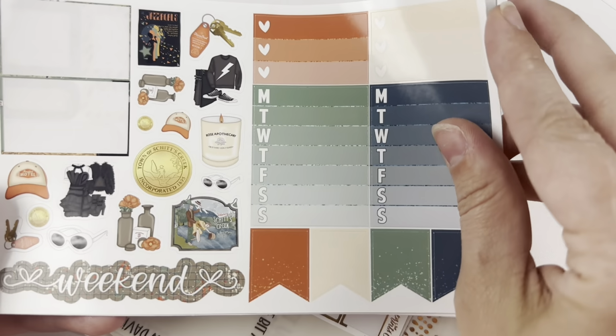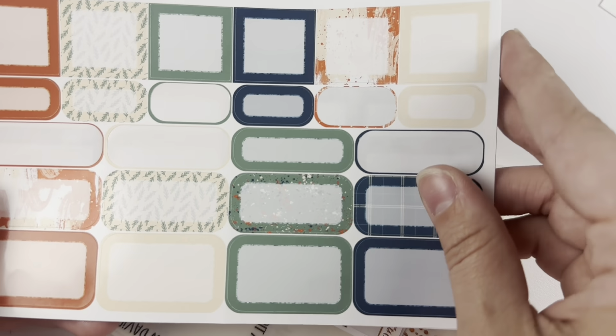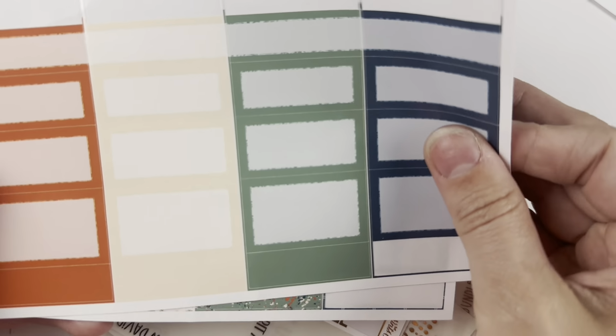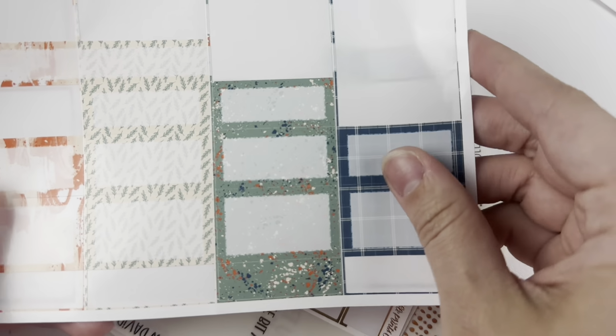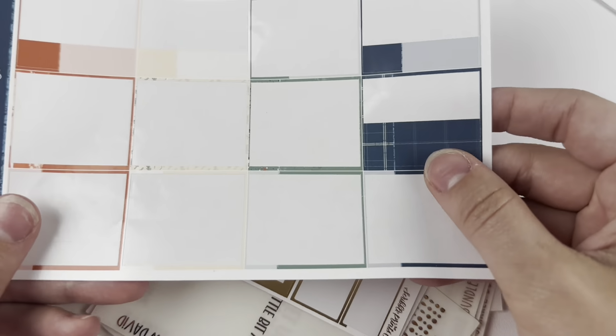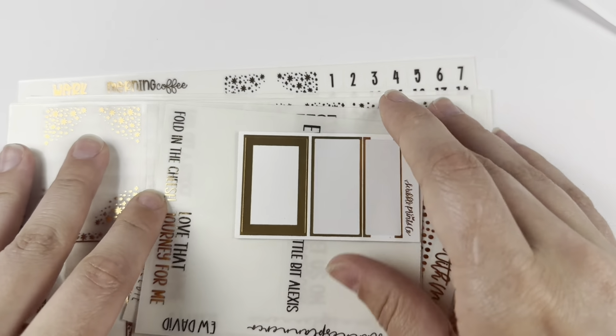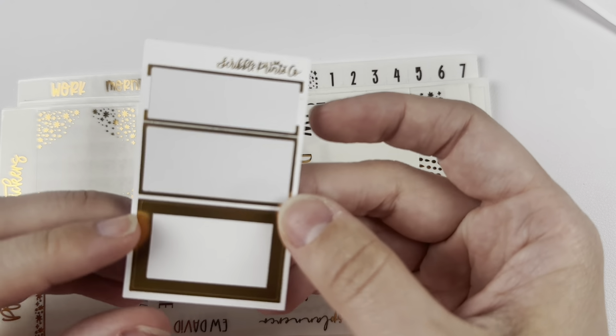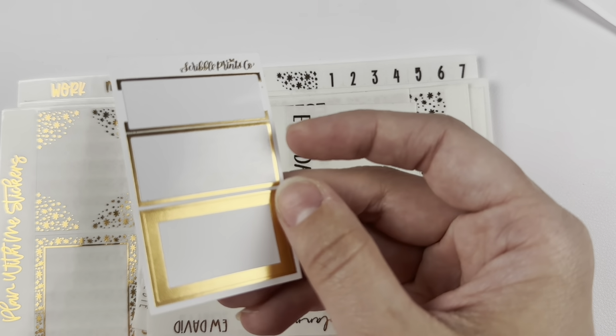There's a lot of boxes in this. And I have pulled my labels, so some of these will be missing. I pretty much used this whole sheet. And then I've got a foiled label add-on from Scribble Prints Co. in copper.